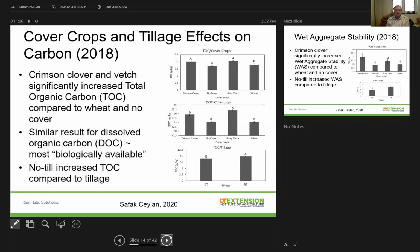A student that just graduated last summer went to all these plots, 128 plots, sampled them, and looked at changes in the carbon numbers under different tillage and cover crops. What he found was that crimson clover and hairy vetch significantly increased the total organic carbon compared with the control and the wheat. So after almost 40 years of this particular system.